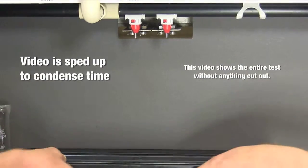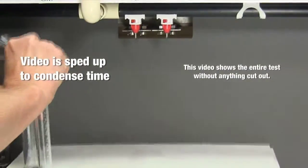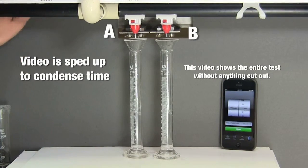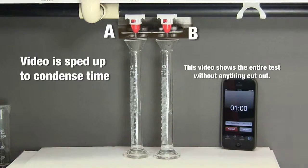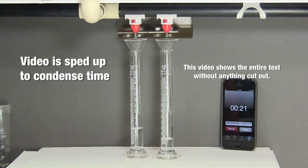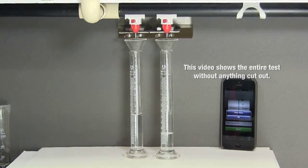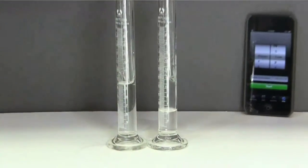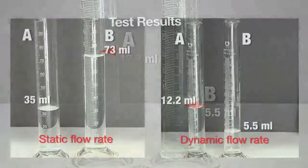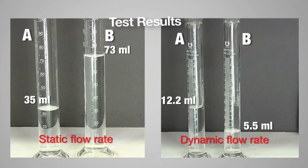Now we will test the same two drinkers using the dynamic side-to-side activation test that more nearly replicates the way birds activate the drinker. Logically, for the static test to be valid, drinker B must also discharge more water than drinker A using this dynamic flow test. Let's see. In the dynamic flow test, drinker A actually discharged about 120% more water than drinker B. This is completely opposite to the static flow test result.